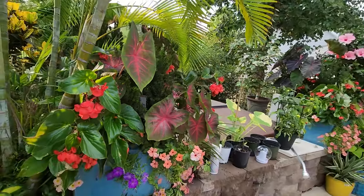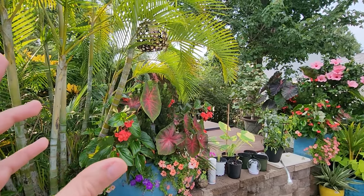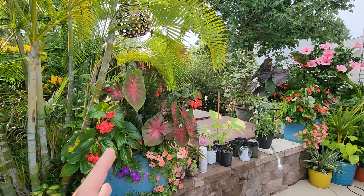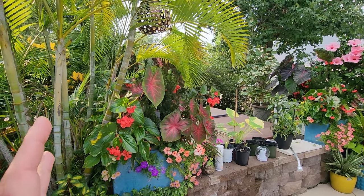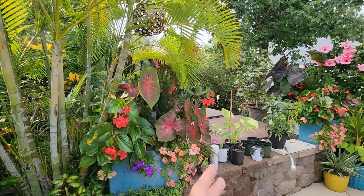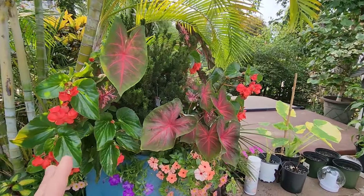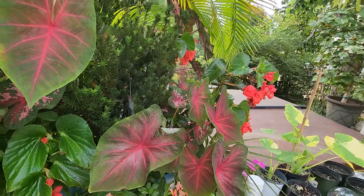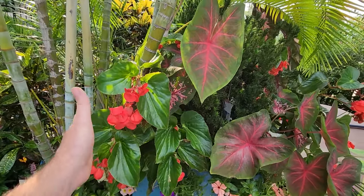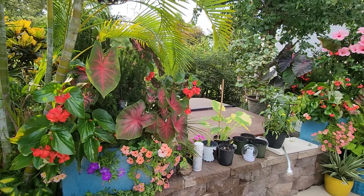When I look at these containers, all I see are the caladiums and the red dragon wing begonias. I'm iffy with red because I feel like it just distracts and it's all you can see. So with both these containers, I'm gonna take them apart. I'm gonna get those out of there. I'm not gonna get rid of them. I will just move these to the garden. Well, they'll be back further behind some other plants, and I think they'll look better. And the begonias, I'm gonna pot up and probably put them on my front porch where I won't have to look at them.